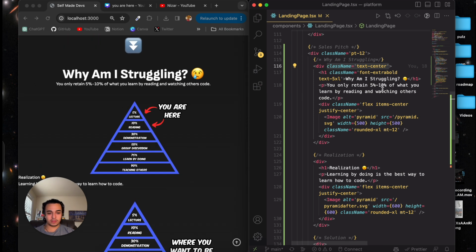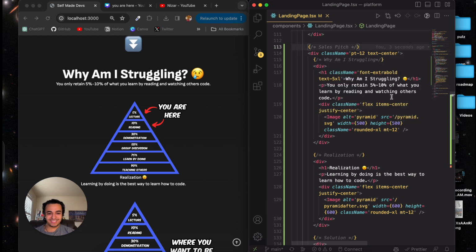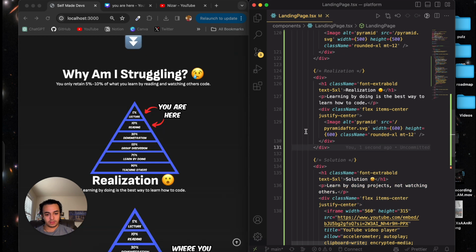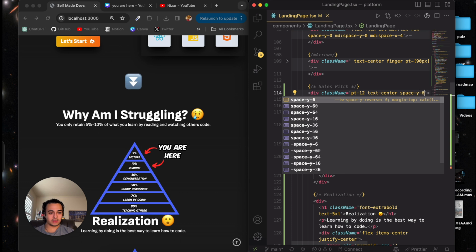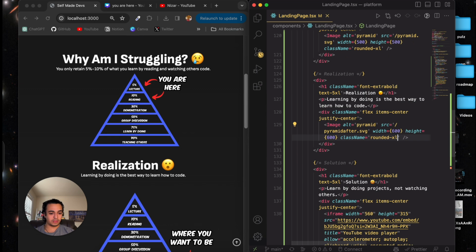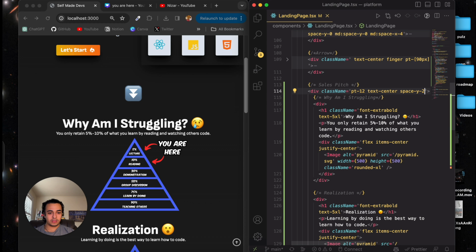Oh, you know what? Why not do this? Font extra bold for all the H1s. All the H1s. Shout out to my H1s. Okay. Space Y, maybe 6 between the divs. 12 as well, maybe. Okay, I don't need that much space on the images though. Why is that the case? Space Y 20.